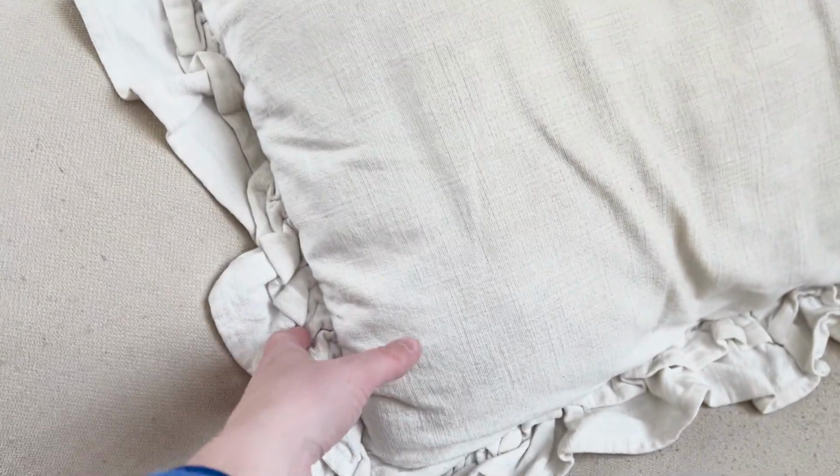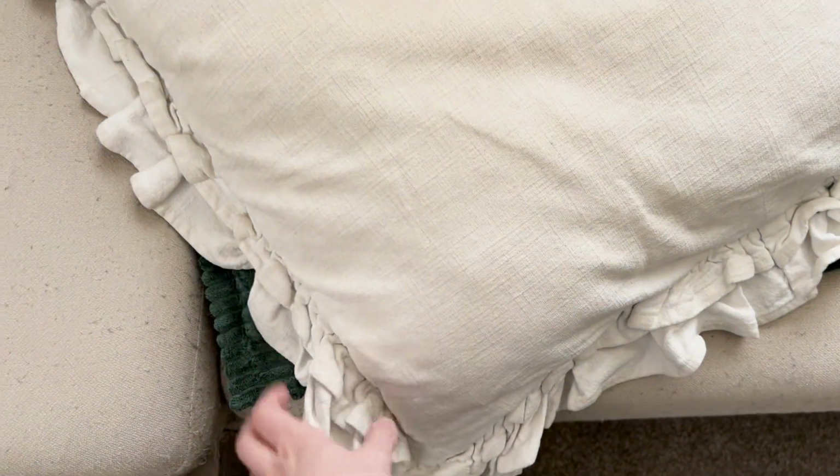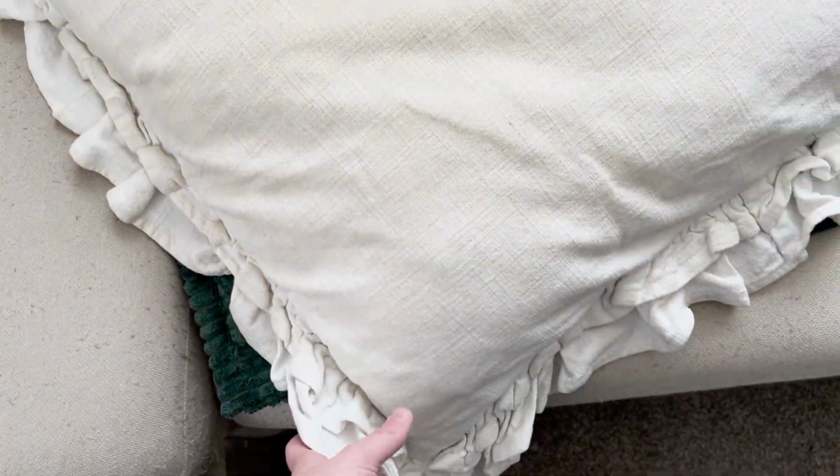So these are our old ones. They are disgusting. These are from Christmas Tree Shop. They came like this, but the inner pillow is removable. So I'm gonna remove those and I'm gonna use them for the green covers. We're gonna wash these covers and we're just gonna put them away for now.